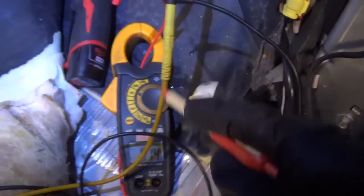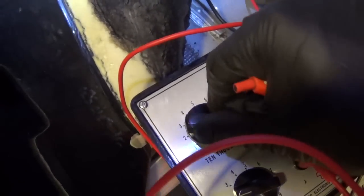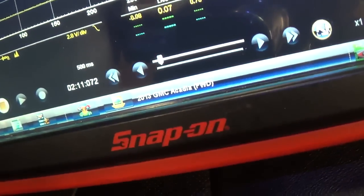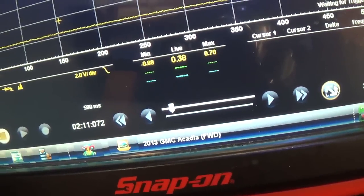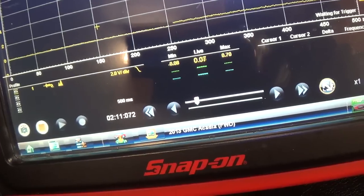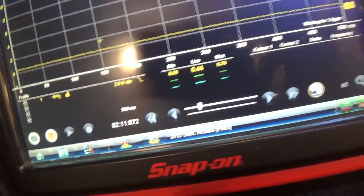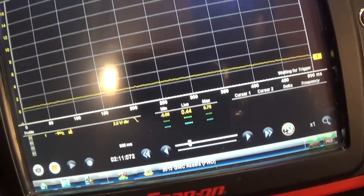Now the scope is hooked up to that pink wire, so it's piggybacked. Right now I have it set to like 80,000 ohms, go 90,000 ohms. You plug it in, and our voltage goes to 0.4 volts. Interesting. And if we drop the resistance down, so that's 80,000, 70,000, 60,000, and our voltage will creep up. So let's try to start the vehicle now, make sure it runs normally.